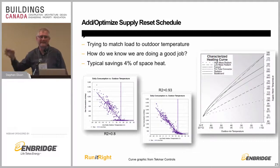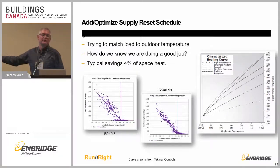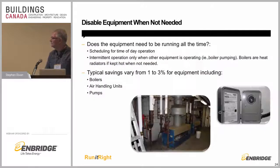We can look at it this way, and we can see the results, like literally in real time, in a sense, through the EMIS that's provided. This kind of graph could be generated by the EMIS system that's available. That's a trend piece that doesn't exist in many building automation systems. I'll speak to that trending thing in a few minutes.